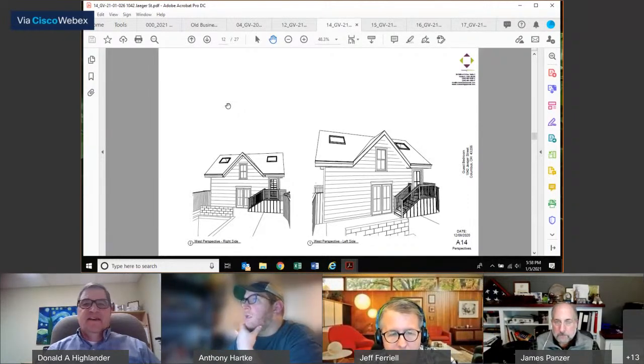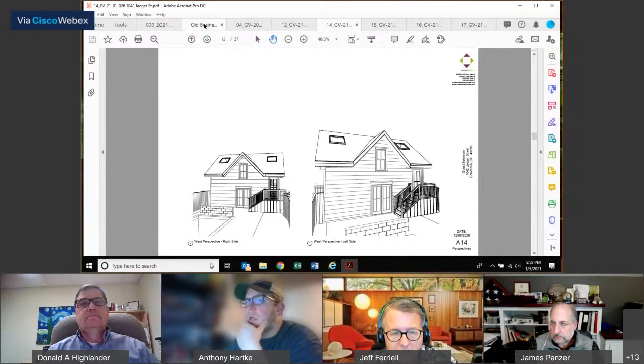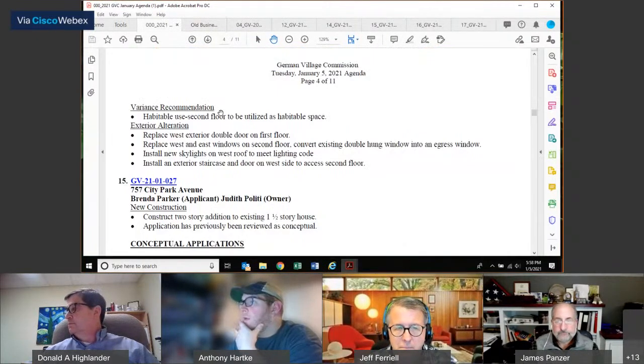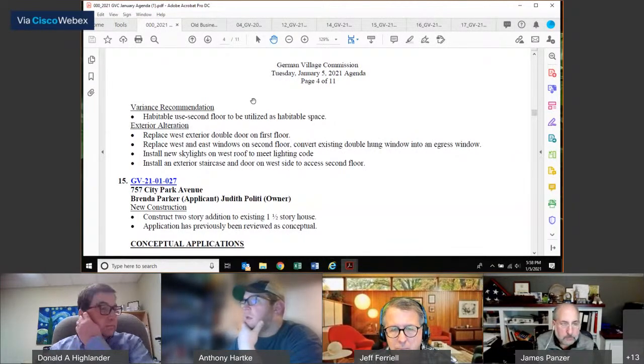So as far as the variance recommendations go, looks like we're going to have to do a motion on the architecture and then a motion on the variance recommendations, because it's two separate actions. It looks like variances are required. I'm seeing on page 25 of the application, it's showing 4 variances. Is that what we're looking for here?